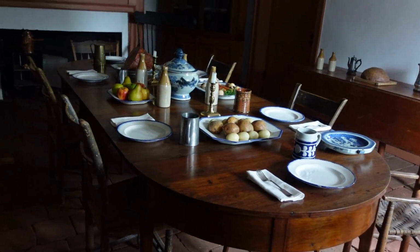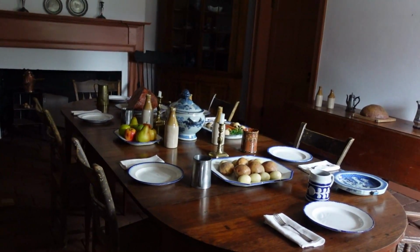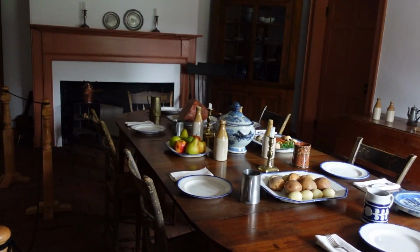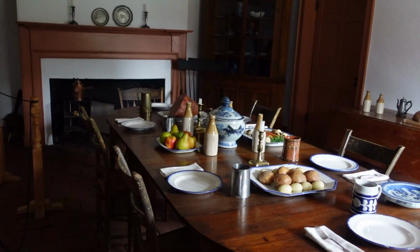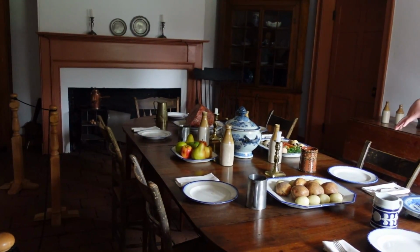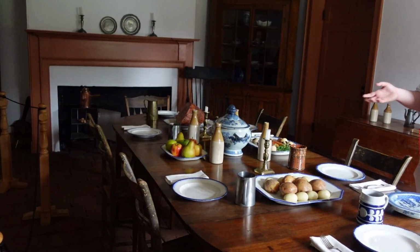Dining room. If the family was not entertaining, this is where they would have been. And you can see that most of the china here is made in the United States. And there was the china exhibit upstairs. It's not English pottery. It was actually mostly made in Camden.